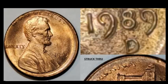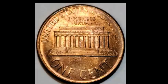And you can tell that there's even some deterioration die doubling on the date. On the reverse, you have a little bit of strike through action. But the reverse is perfectly centered, even though it's got a little bit of that strike through in "of America" in "US of A." So it's a pretty neat coin. This one sold for $33.50. It must be like $30 coin day.